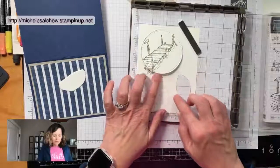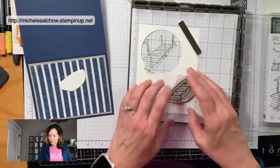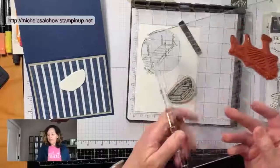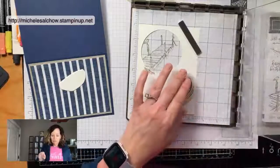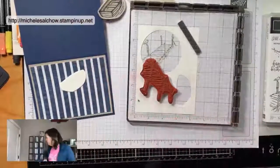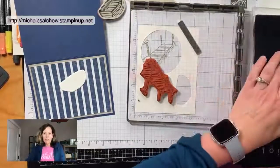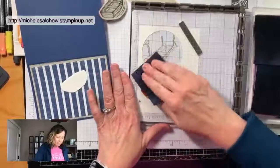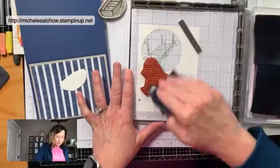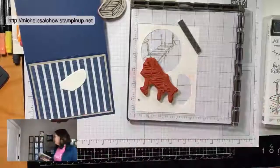Okay, so now you see how I got that in the place that I wanted it. I'm going to do the same thing with the boat. And I can just take this part and turn it over and do this with the boat. But before I do that, I'm going to clean off my stamp. And I use a chamois for cleaning up my stamps. This is water-based ink, so it just comes right off. And I cut a chamois into 4 pieces specifically for working with the Stamparatus.